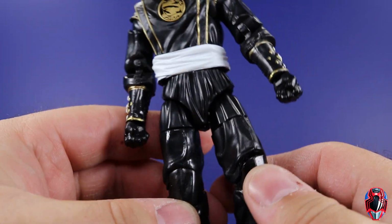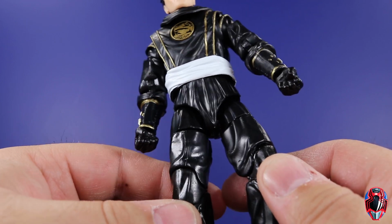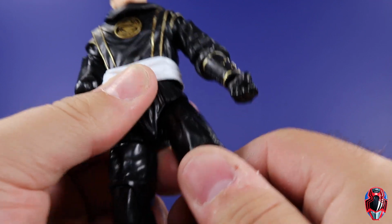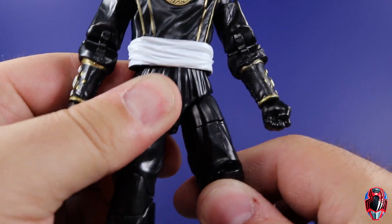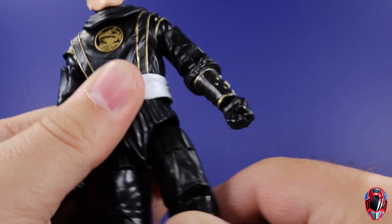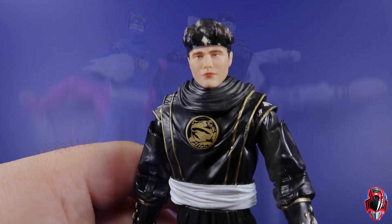Look how loose that one is. I may need to try and switch one out if I find another one, because that's bad. Yeah, there's a little bit of a drop down, but not really a whole lot. So it really hinders the articulation quite a bit.